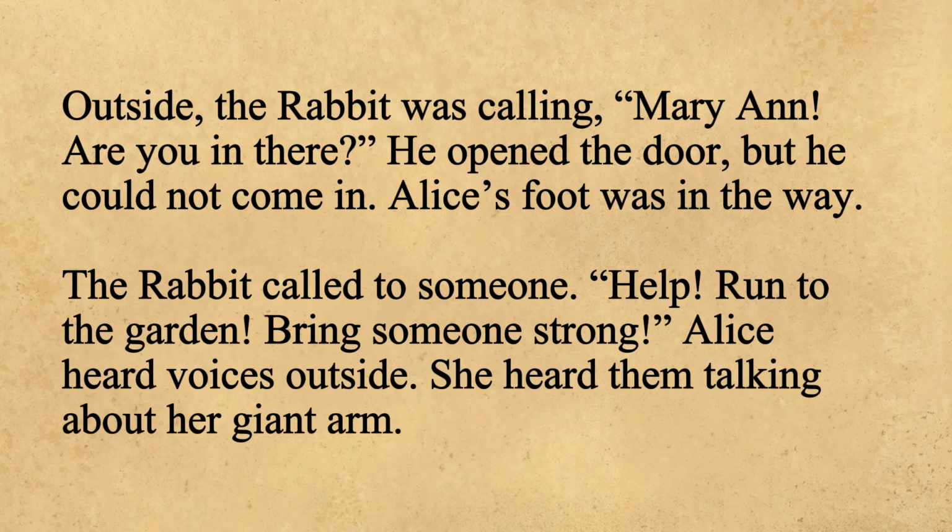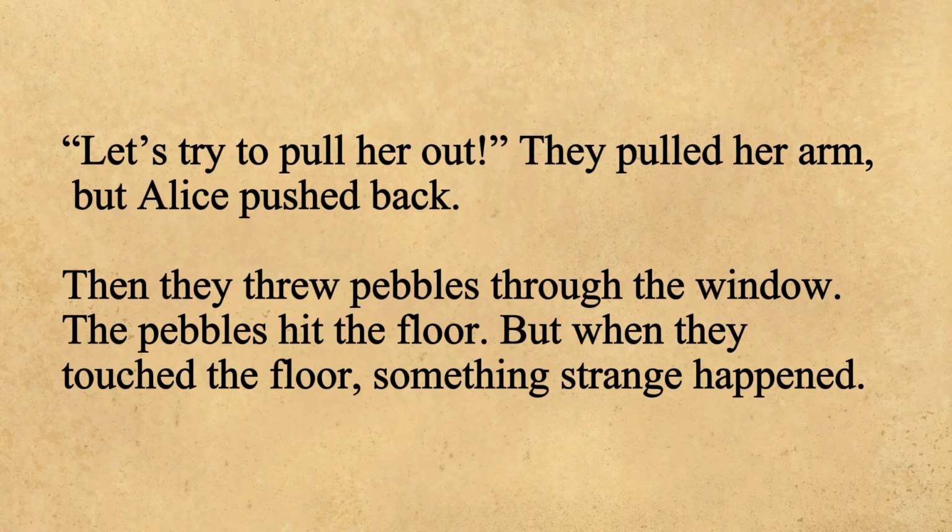Outside, the rabbit was calling, "Mary Ann. Are you in there?" He opened the door, but he could not come in. Alice's foot was in the way. The rabbit called to someone. "Help! Run to the garden. Bring someone strong." Alice heard voices outside. She heard them talking about her giant arm. "Let's try to pull her out." They pulled her arm, but Alice pushed back.